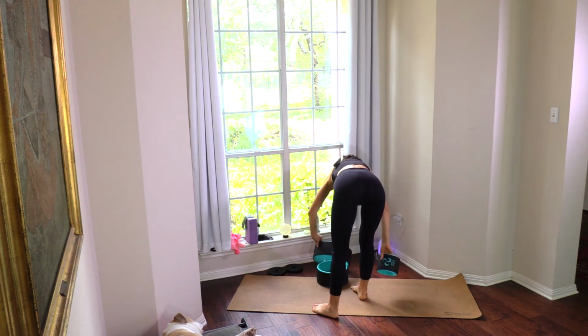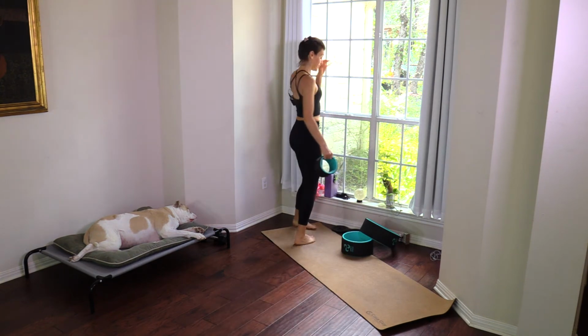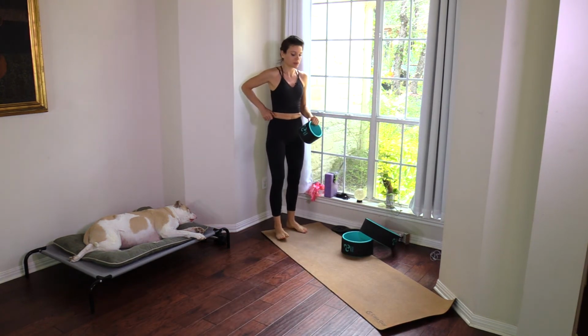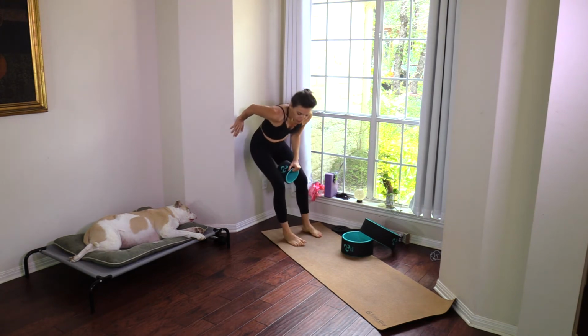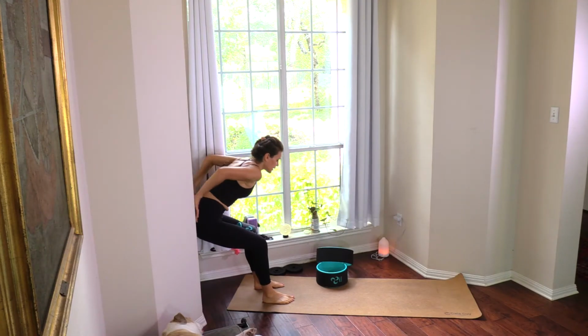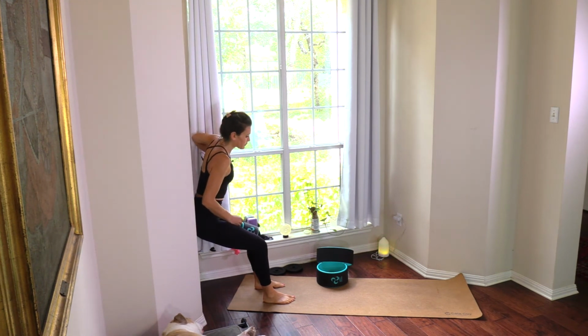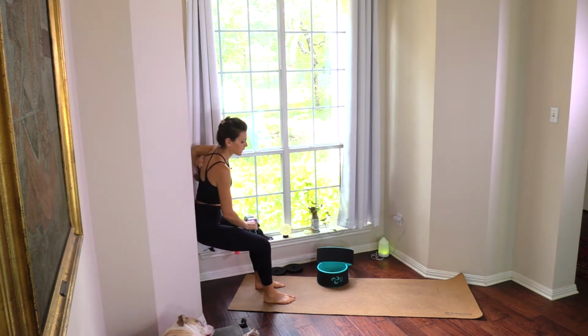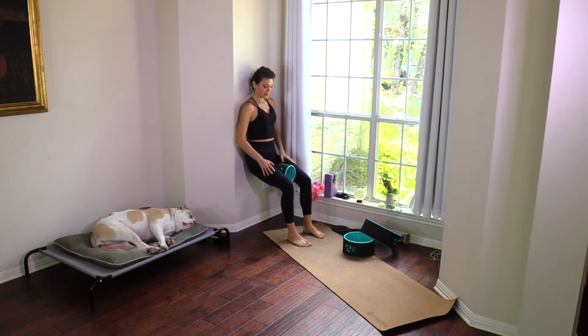Grab your small wheel and take a seat on the wall. This I have been including a whole lot in my classes with a block. I really love it. It activates the pelvic floor. It strengthens the pelvic floor, of course the booty, the quads, the inner thighs, the core.